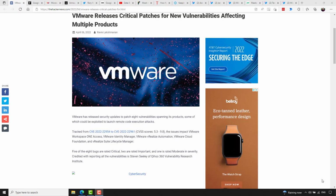According to Hacker News, VMware has released security updates to patch 8 vulnerabilities spanning its products, some of which could be exploited to launch remote code execution attacks. Tracked from CVE-2022-22954 to 22961, the scores in severity range from 5.3 to 9.8. Obviously, with 10 being the highest severity, that 9.8 is particularly concerning.